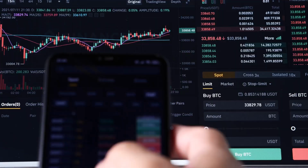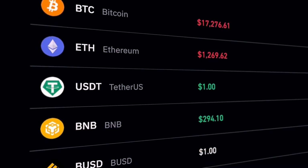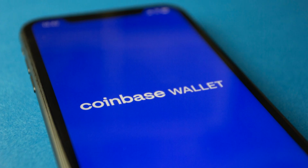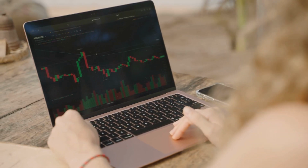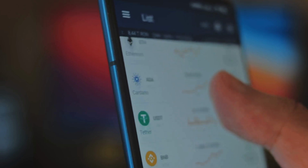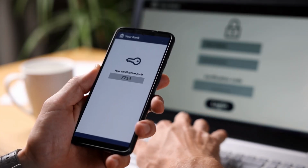Let's dive in. First, you need a place to buy crypto, a cryptocurrency exchange. Think of it like a stock market for digital currencies. Choose a reputable, secure, and beginner-friendly platform like Coinbase, Kraken, or Gemini. Do a little research, check reviews, security features, and fees. Prioritize ease of use and strong security, especially two-factor authentication, 2FA.